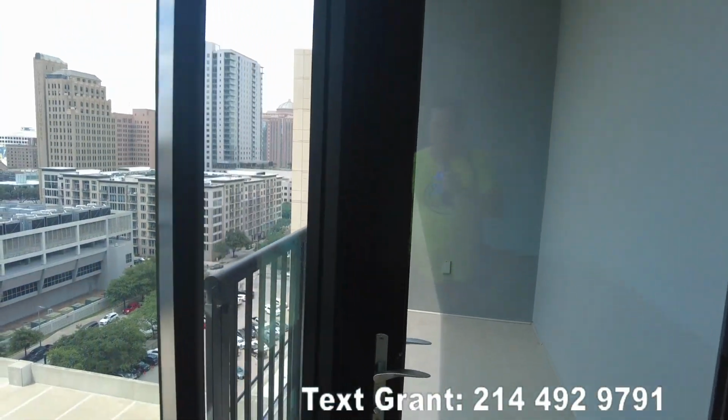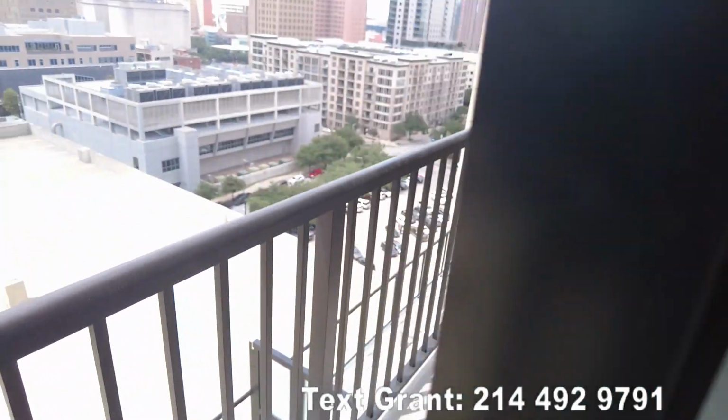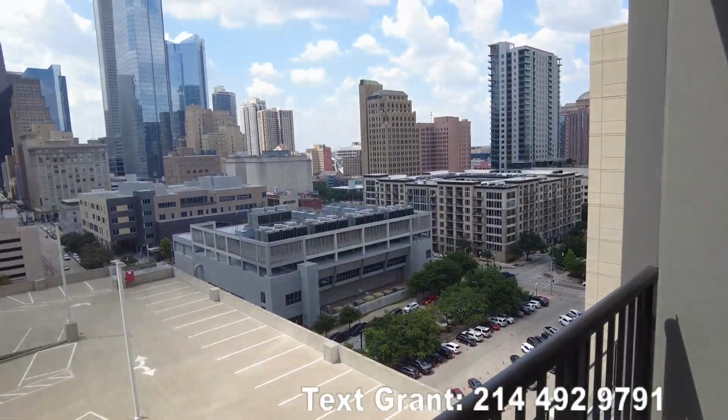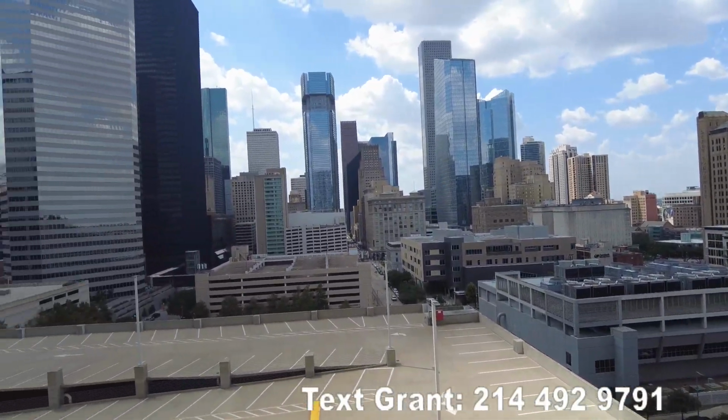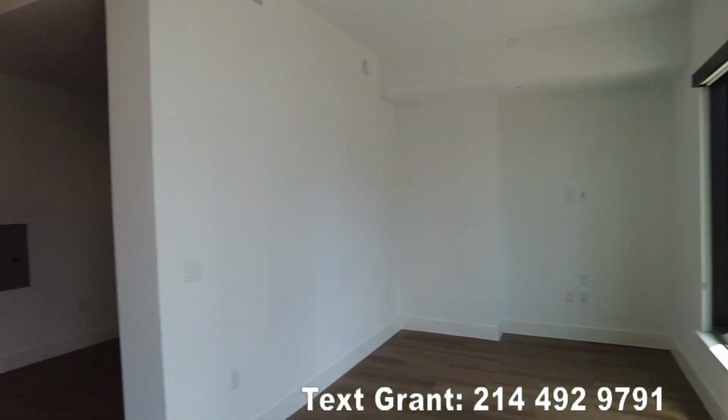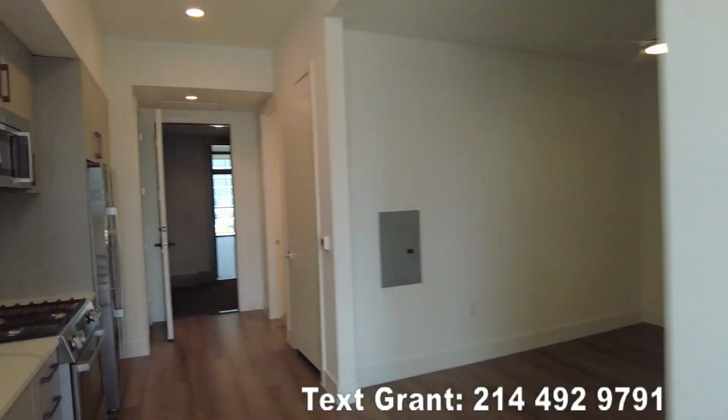Look at this. This is phenomenal. So you can walk out, see your Houston life, and man, you're set in an exclusive high-rise, but at a studio kind of price. So very nice. Wow, I really love this.